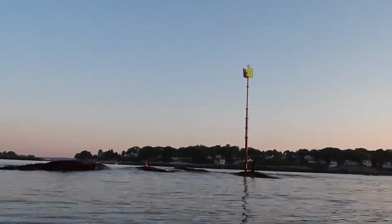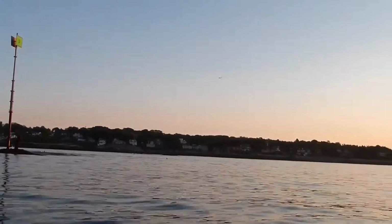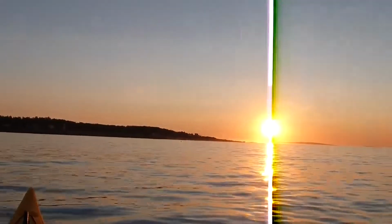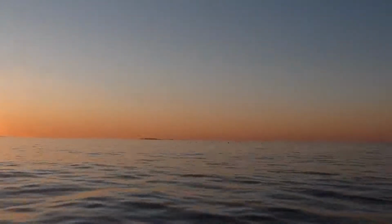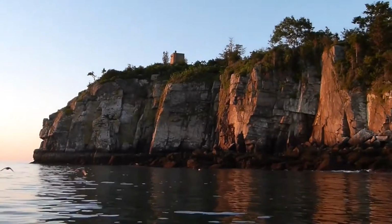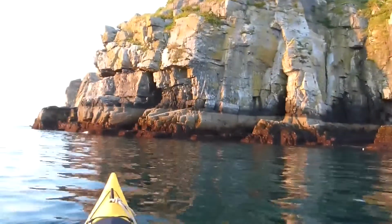In the distance is Peaks Island. I'm going to head over to the 5th Maine Regiment area soon. And this is Whitehead Passage leading into Hussey Sound at sunrise. And I'm just going to turn the boat around because I'm coming up on, well, actually I can sort of capture it. This is the cliffs at Cushing Island. Absolutely beautiful. I'll paddle over there and take a closer look.